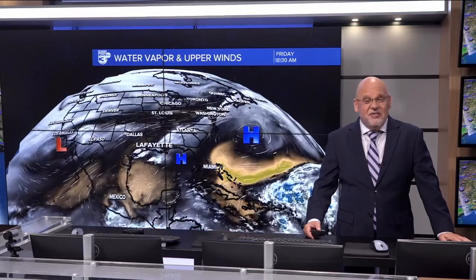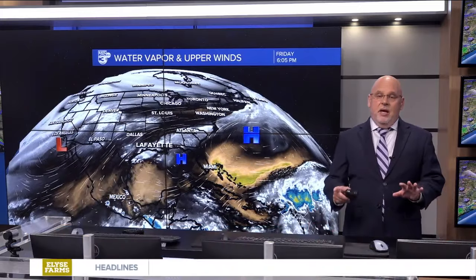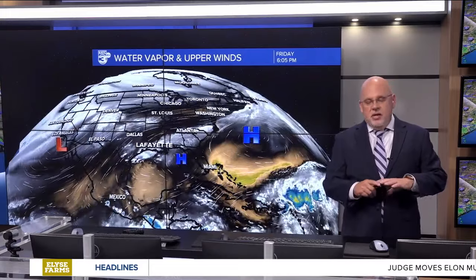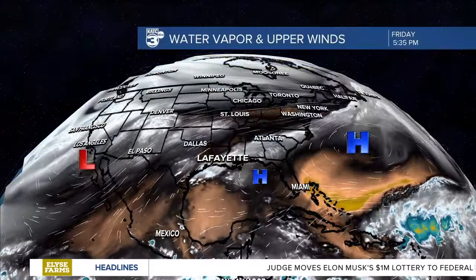Weather-wise, you couldn't ask for a little bit better compared to yesterday, unfortunately, with the big soaking rains. We'll talk more about that in just a bit. But we do have some showers in the forecast this evening, but not as widespread nor as soaking as what we saw last night. So let's take a look at the big picture and get over to the weather wall.